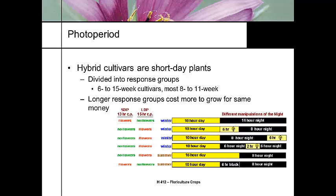So the longer response groups actually cost more to grow because they sit on your bench longer. Okay, we want to have shorter response groups because we want to turn that flower faster. So a lot of our growers go to the shorter response groups to turn their crop faster.